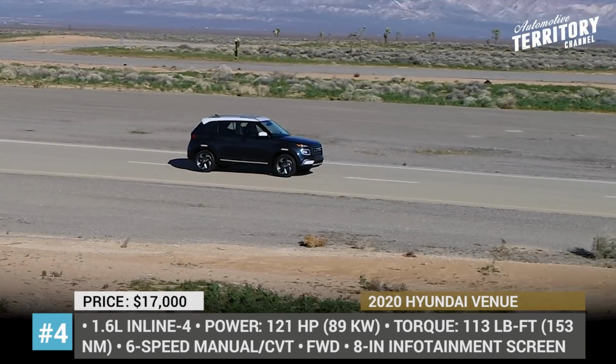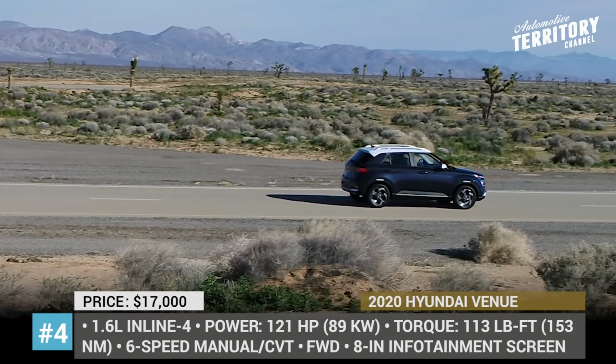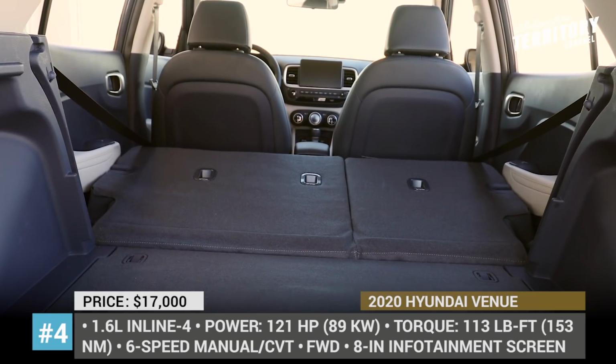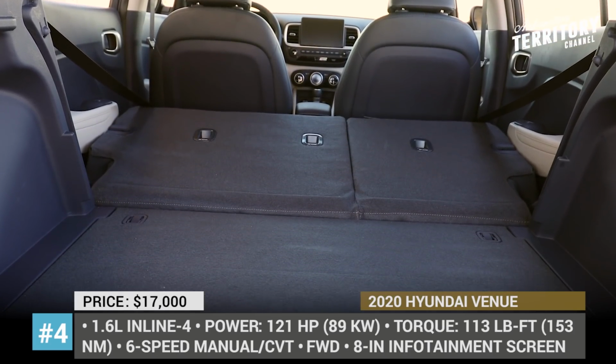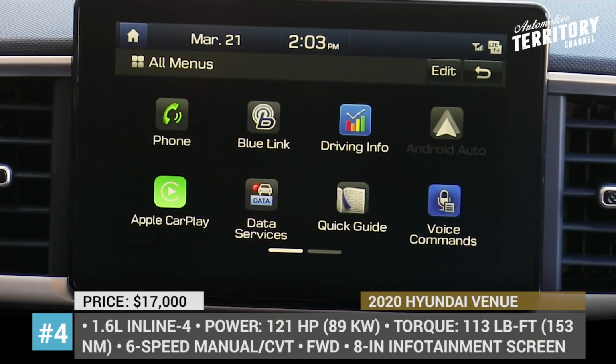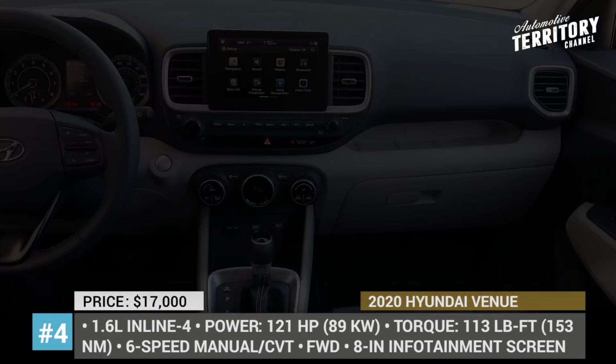Despite its modest dimensions, the new Venue has considerable cargo capacity due to its dual-level cargo floor and a folding rear seat with a 60-40 split. In addition, the crossover comes equipped with the whole package of safety tech as standard and features the Blue Link remote control system.